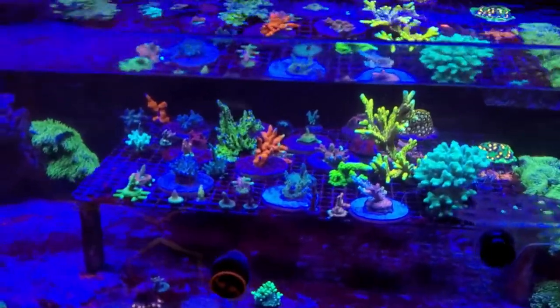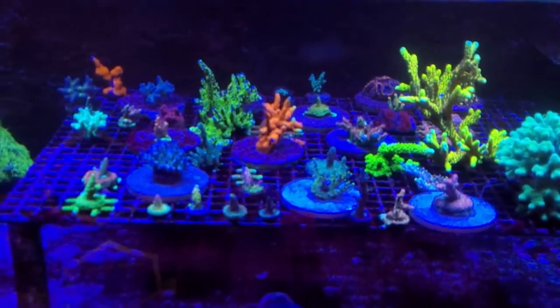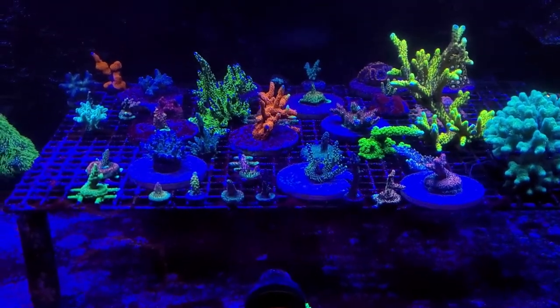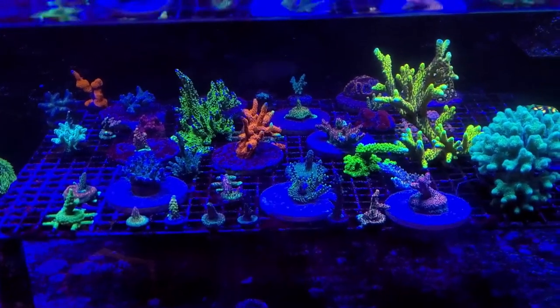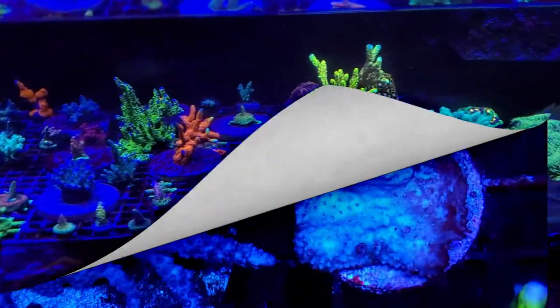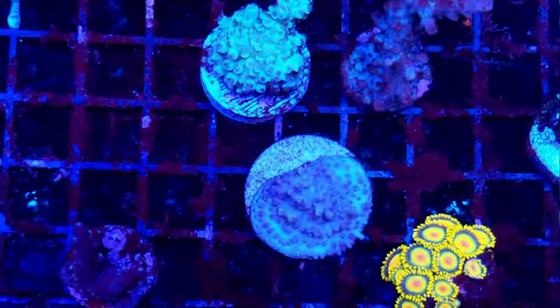So, corals themselves, now that I've stopped doing the dino treatment, which I only did for about 10 days, I started seeing things right away that were heavily impacted by the Dino X and started turning gray. So I'll post some pictures here over the video so you can see what things look like. And it took a good 30, 45, 60 days for things to start rebounding and turning around.